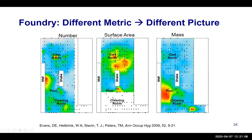So which metric is most important is unclear. And so we've got some different notions of what should be toxicologically most important. But the mass concentration is what we do regulations on.